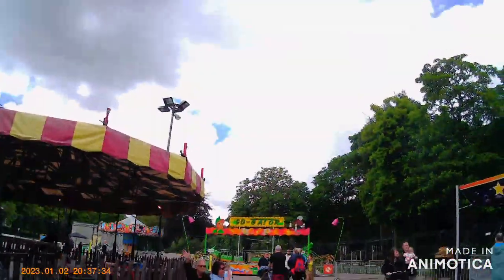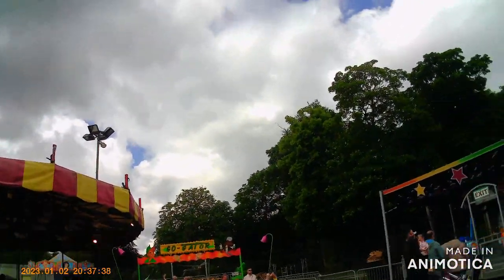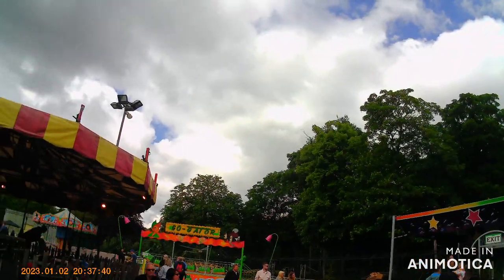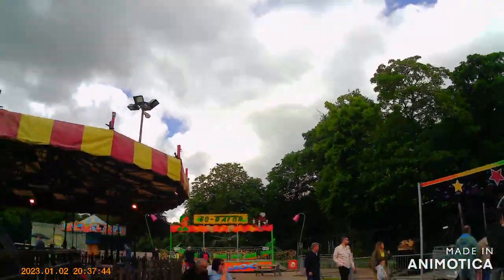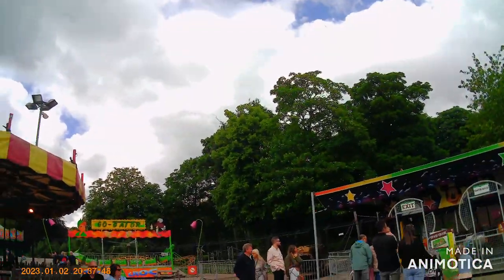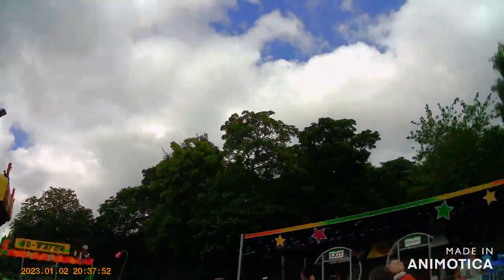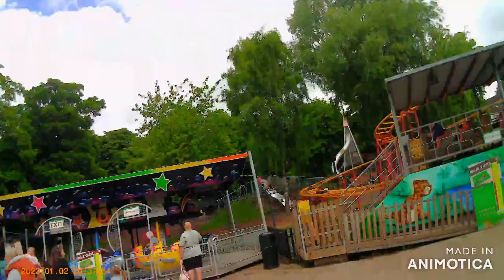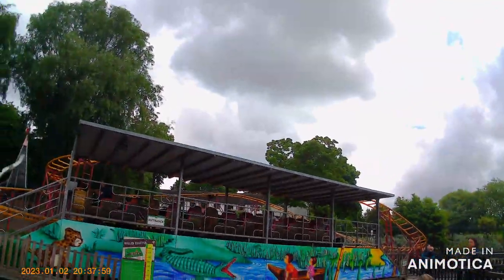And then the Go-Gator, it opened here in 2010, but from 2003 until 2010, it was actually at a park in Norfolk. So that's quite interesting. I need to see what the park was called. I can't remember now, I just looked it up when I got off there. But yeah, it's a travelling model, so it would have been really easy for them to transport it here. This is obviously a permanent model.